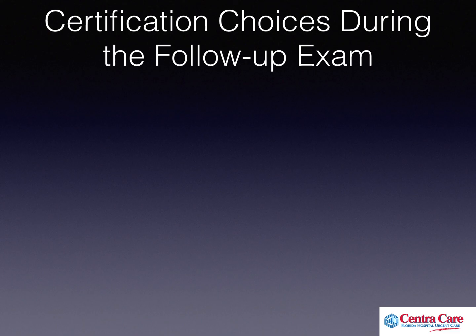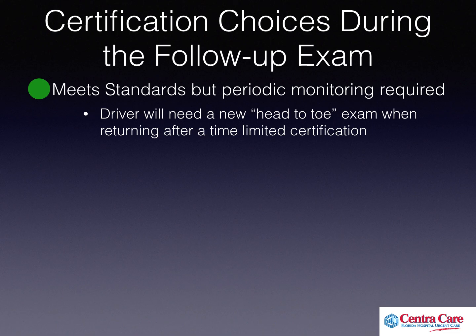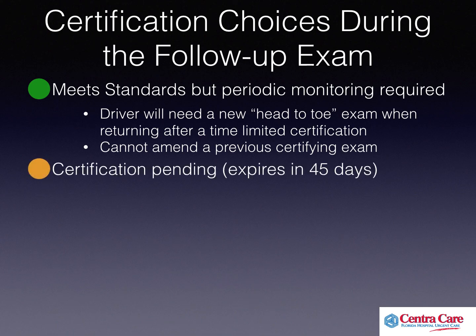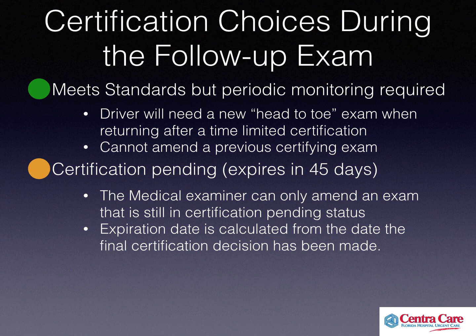So what exactly are your certification choices during the follow-up exam when a driver returns after one or more of these limited certifications? Let's take a look at the first instance of meet standards but periodic monitoring required. When the driver returns before the expiration of their limited certification, he or she will need a new head-to-toe exam. According to the new regulations, you cannot amend a previous certifying exam. Now that's as opposed to certification pending status, when the medical examiner can only amend this type of exam that had previously been placed in certification pending status. The expiration date is calculated from the date the final certification decision has been made.